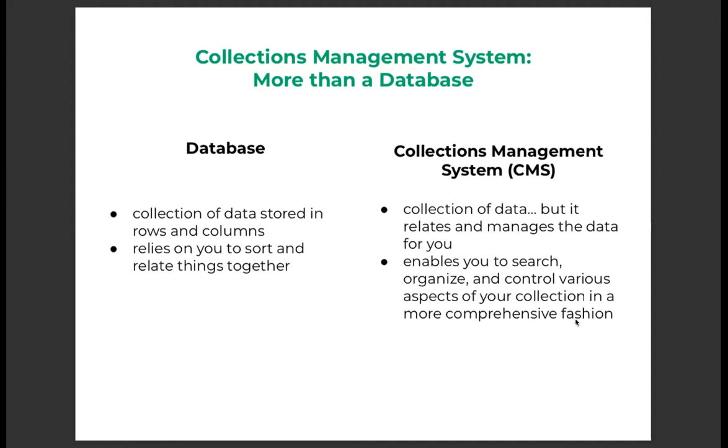A collections management system is a collection of data, but it's relational database data. So there are big pieces of it that are stored separately, but they all relate to each other. So it relates and manages the data for you, and also enables you to search, organize, and control various aspects of the collection in an easier to find fashion.